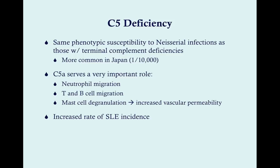However, you can't form a membrane attack complex, and that's a big deal. You need a membrane attack complex to fight off certain gram-negative bugs, namely Neisseria. So these patients will have the same phenotypic susceptibility to Neisseria infections as those with terminal complement deficiencies, C6 through C9, which we'll talk about in the next section.